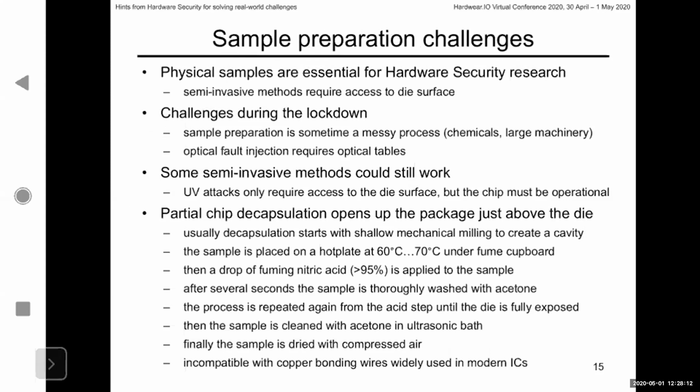So the next challenge I took was sample preparation in a challenging environment like a lockdown. As you can imagine, physical samples are essential for hardware security, especially semi-invasive methods that require access to the die surface. And that became much more difficult during the lockdown because sample preparation is a very messy process. It requires chemicals, which are quite dangerous, and large machinery is also required.